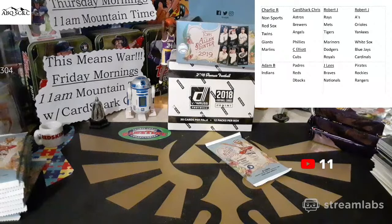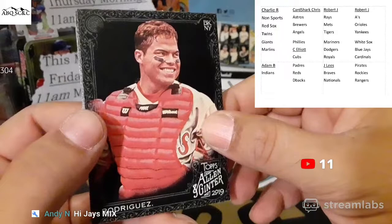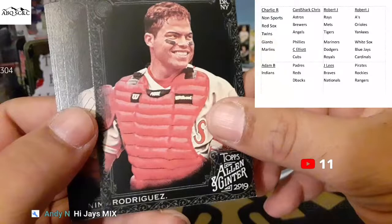What do we got here? Ivan Rodriguez, Pudge. We got a Pudge card. Looks like that has him with the Rangers, maybe? Yep, Texas Rangers on that one for Pudge.